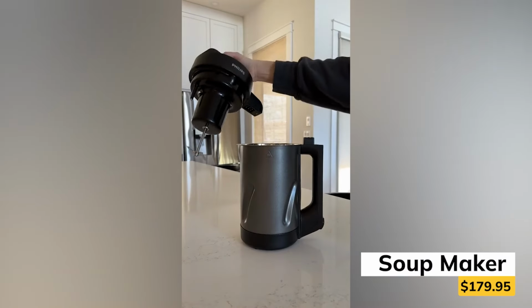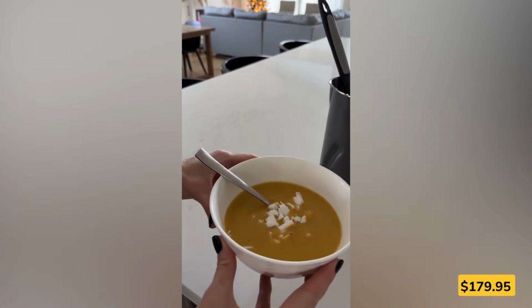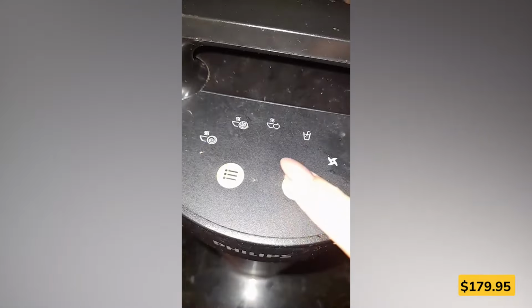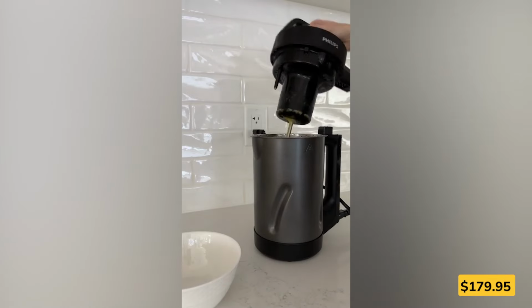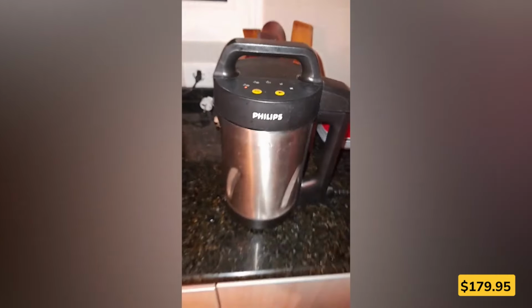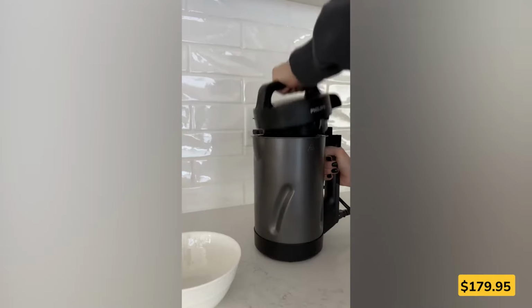What if you could make hot, homemade soup faster than takeout arrives? This smart soup maker blends and cooks your favorite ingredients all in one go, ready in under 18 minutes. With 6 preset programs, you can whip up smooth soups, chunky stews, smoothies, and even milk-based recipes. The stainless steel build keeps it durable and sleek, easy to clean and perfect for quick, healthy comfort food anytime.